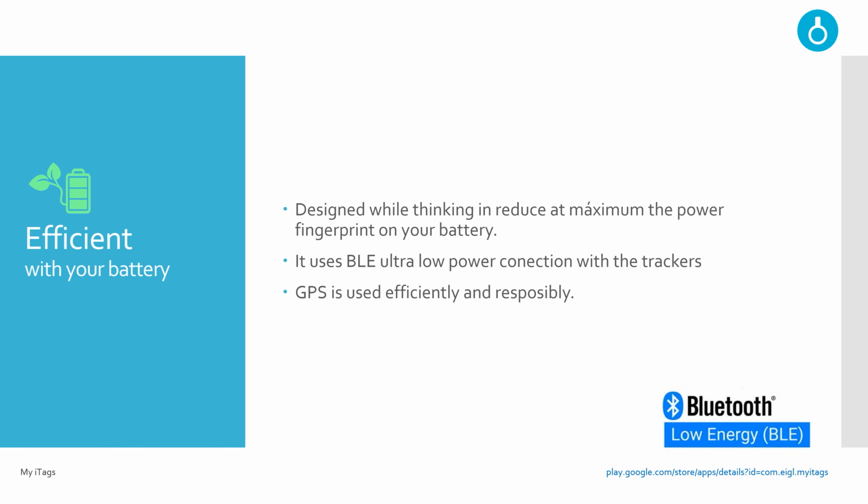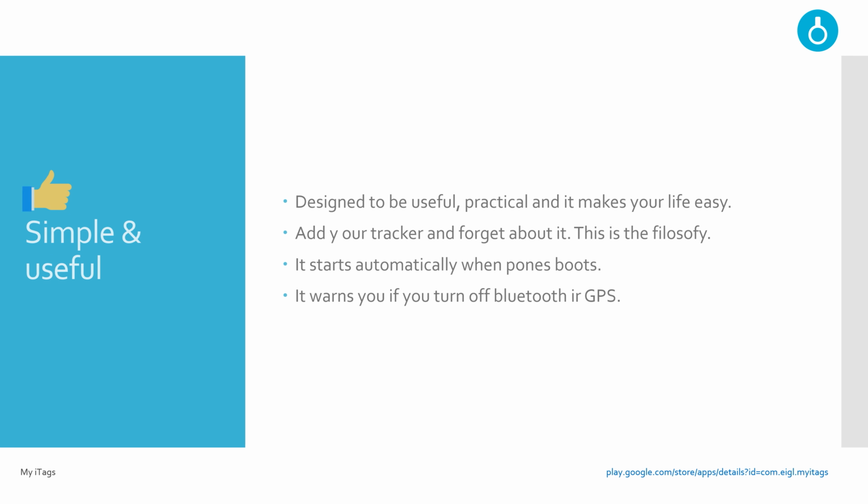Energy efficiency and care for the mobile battery. The app has been designed from the beginning to have as little impact as possible on your device. To achieve this, it uses low-energy Bluetooth connectivity, also known as BLE, and makes rational and efficient use of GPS, ensuring that consumption is well controlled and tested.